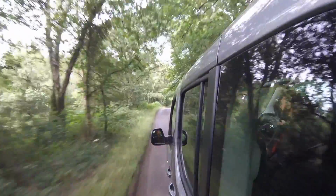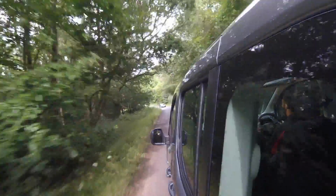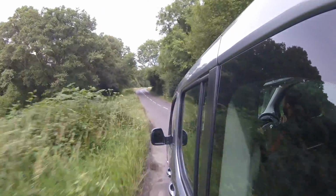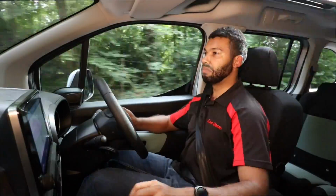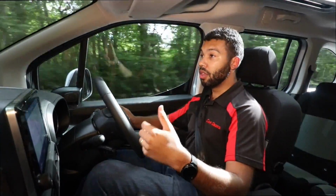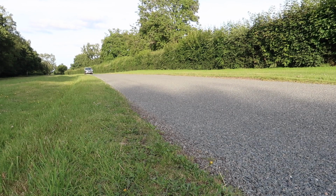Refinement is probably another area that you are concerned about. Well, refinement for the Berlingo is pretty good. There is a little bit of road noise coming into the cabin, but I wouldn't say it's overly intrusive. Wind noise is pretty well controlled considering the size and bulk of this car. Yes, you do get a bit of wind noise from the chunky wing mirrors and obviously the car's chunky size.